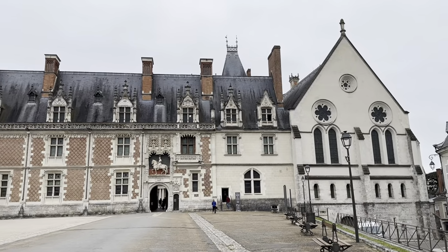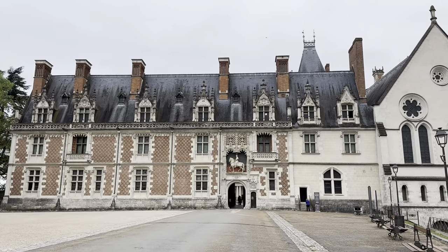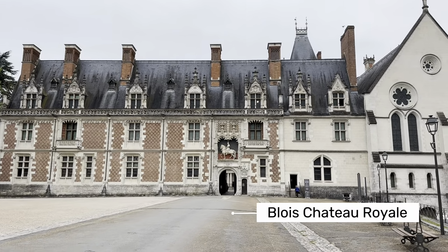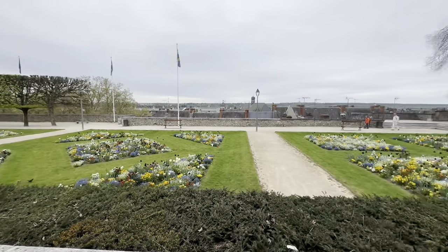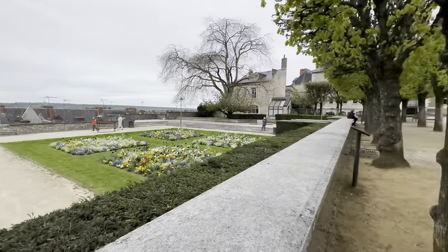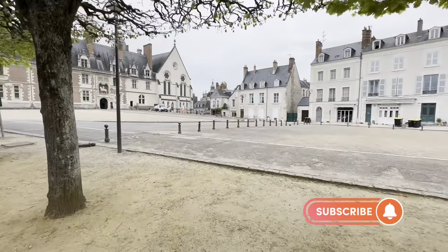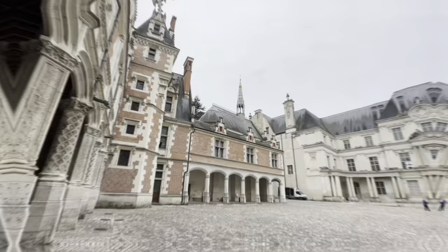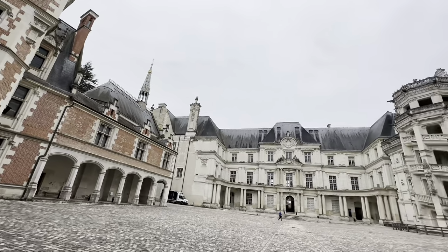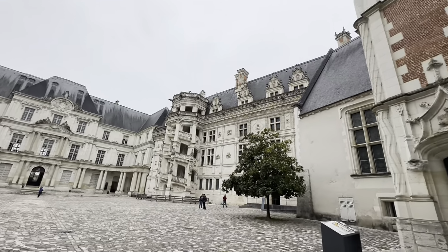This is the Chateau Royal de Blois, where the Loire wine tasting takes place and all the master classes. So let's go in. How beautiful is this? This is the inside plaza.